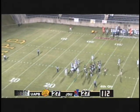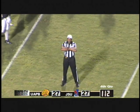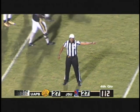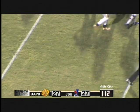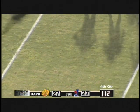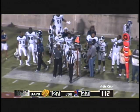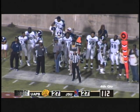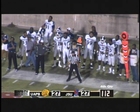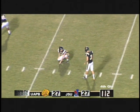Oh, no. As the play clock was at 0. Oh, no, a delay of game penalty on UAPB. Are you kidding me? Wow. So this is just going to make it 5 yards harder. My heavens, how does that happen? Wow. So, okay. Now you're looking at a 46-yard attempt from the left hash.